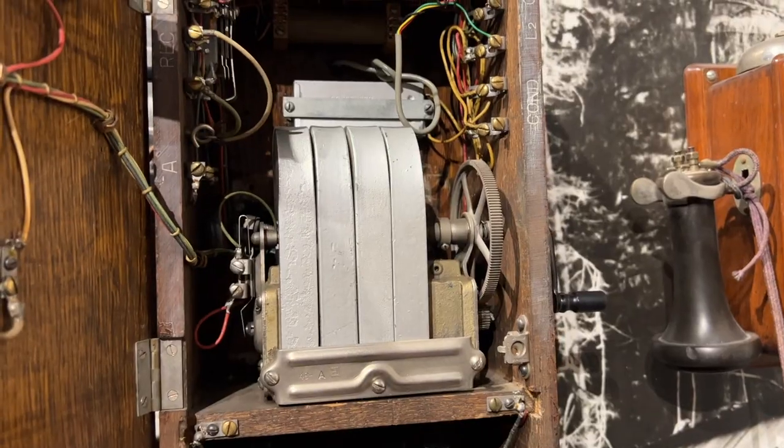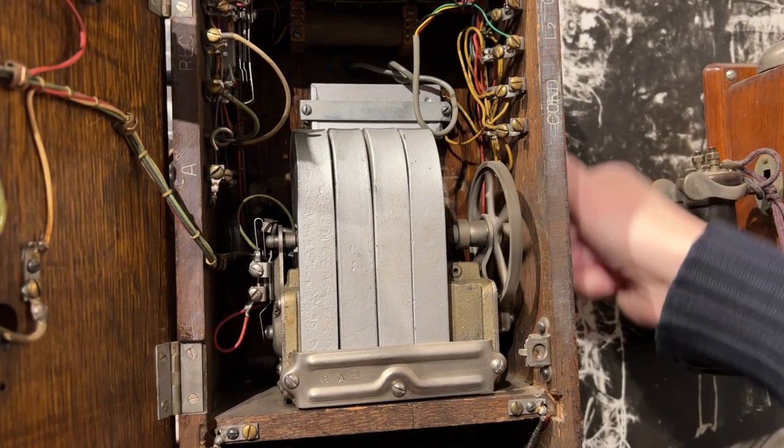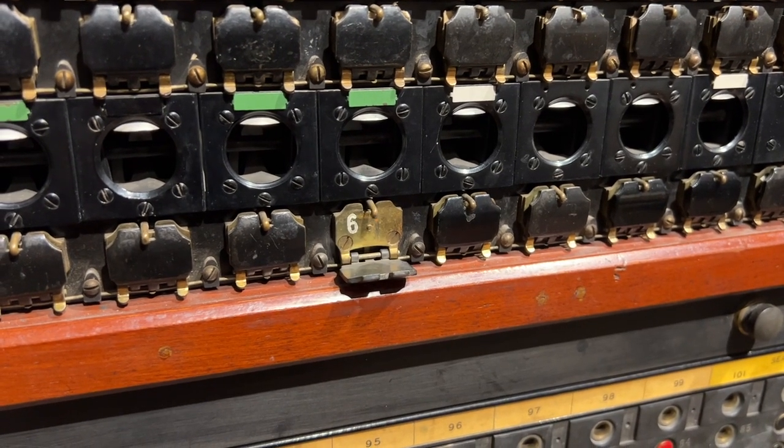When your call was done, you had to ring off. This involved hanging up and cranking your magneto one more time, which operated another drop back at the switchboard to let the operator know you were done. This worked pretty well for exchanges in the early days, but it had several drawbacks.